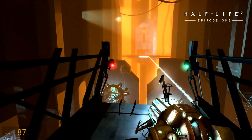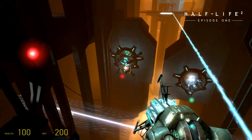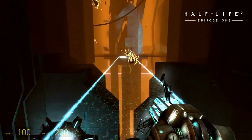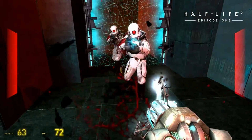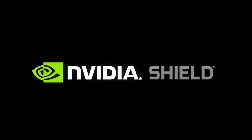Finally, we're proud to announce the sequel to the most popular game of all time, Half-Life 2 Episode 1. Powered by Tegra K1, Half-Life 2 Episode 1 brings PC-class graphics to Android for the first time and is exclusive to Shield Tablet. So check out the latest Android OS and new features on your Shield Tablet.